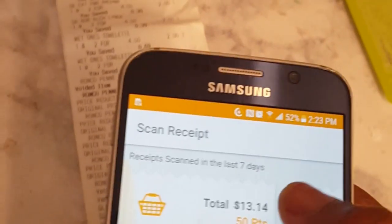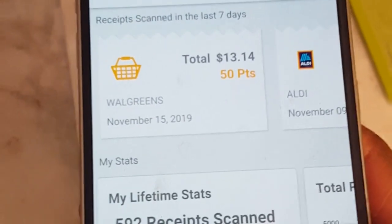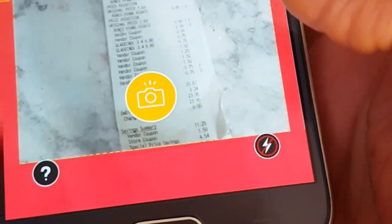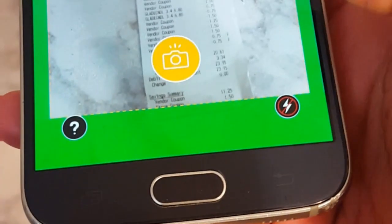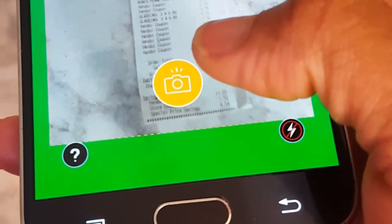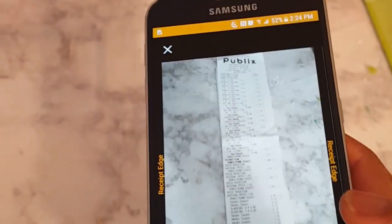Oh, I thought I had scanned the Publix receipt. The last one I scanned was 7 days ago, Walgreens. Okay, I'm going to go ahead and scan it now on camera. So you hit the little camera. Y'all know how to scan. So try to get the entire thing in the window. Usually it'll have a little green bar letting you know that your frame is good, and there you go, that tells me that I'm in good frame. So I hit that, and let's see how many points I'm gonna get for my Publix receipt.